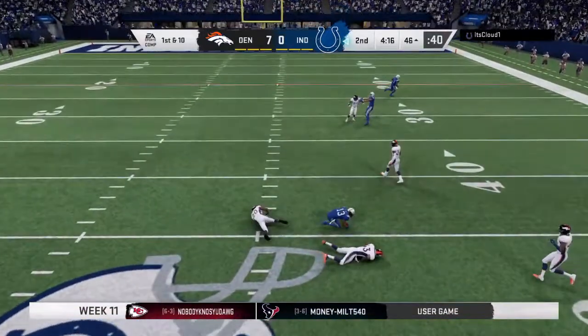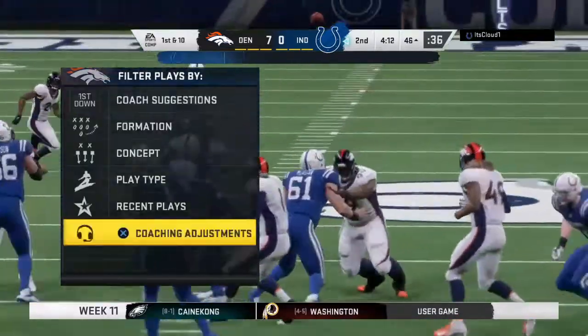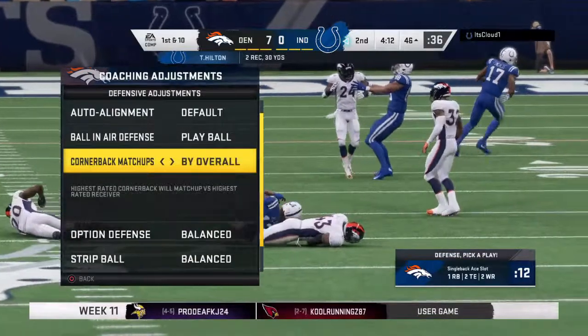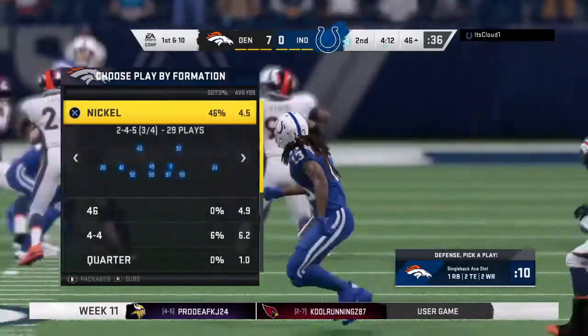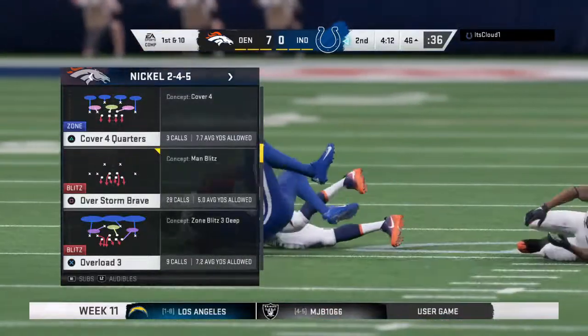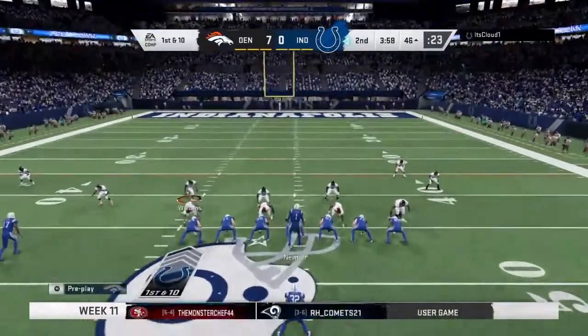Now this is Hilton on the receiving end. And he'll be taken down, but not before he gets into enemy territory. 16 yards to pick up there. The Colts have a 1st down. First and 10 at the 46-yard line. This offense finding its legs now. Here's another first and 10.